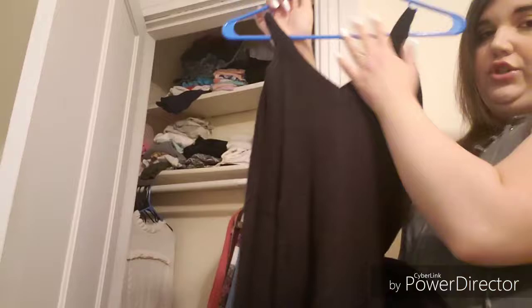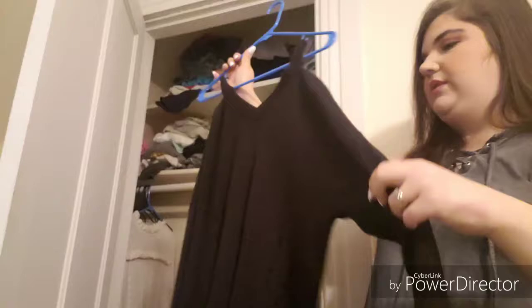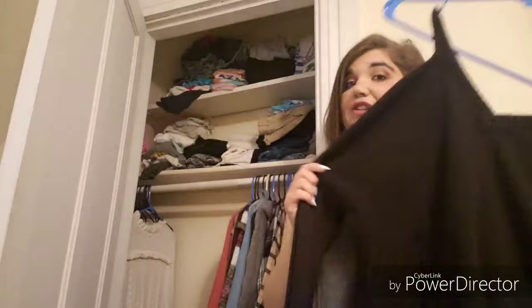Ooh, this sweater I got for Christmas from my mother-in-law. It's really cute. It has like that cold... I don't want to say cold shoulder because it's only like a little slit. So it's kind of got some slits and it's got some distressing. And I have some black and white leggings in there that it looks really cute with. So I am going to keep that.